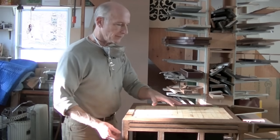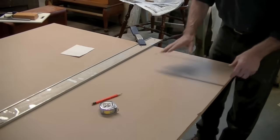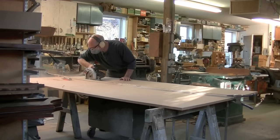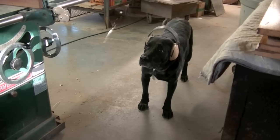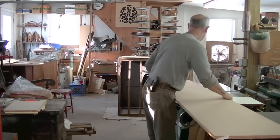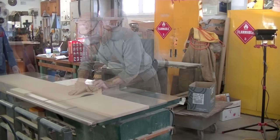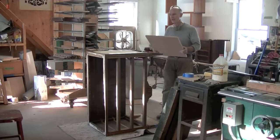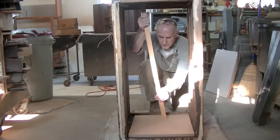So now I'm going to cut some MDF, which is medium density fiberboard. I'm going to cut sheets of MDF to go on either side of this panel for the platens. Okay, first I'm going to install my platens on the inside. Now I'll hold these in place with a stick.